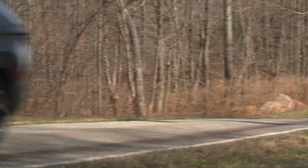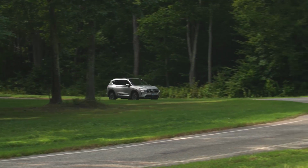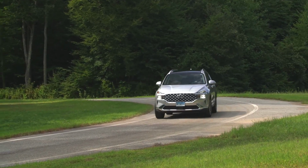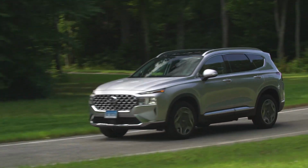The same goes for Santa Fe. So in our mind, unequivocally, the Tucson and Santa Fe hybrids are superior vehicles to their regular ones. So it really makes a lot of sense for a lot of people.